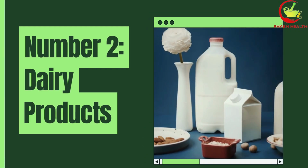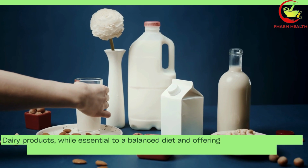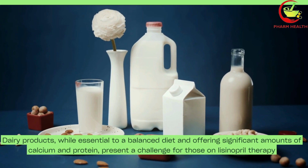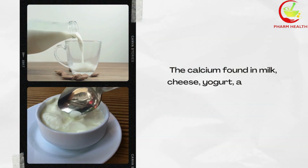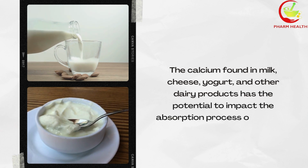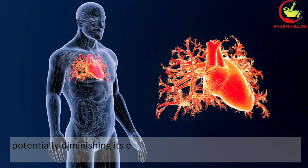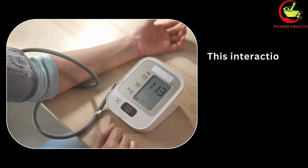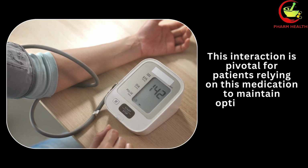Number 2, dairy products. Dairy products, while essential to a balanced diet and offering significant amounts of calcium and protein, present a challenge for those on Lisinopril therapy. The calcium found in milk, cheese, yogurt, and other dairy products has the potential to impact the absorption process of Lisinopril, potentially diminishing its efficacy in managing blood pressure and heart failure. This interaction is pivotal for patients relying on this medication to maintain optimal health outcomes.